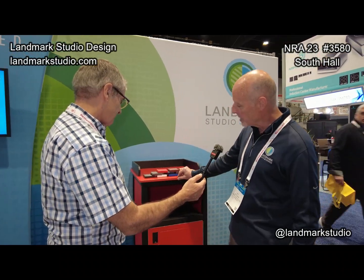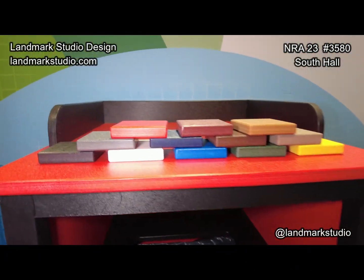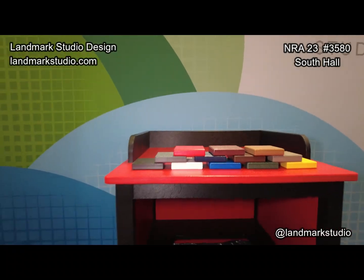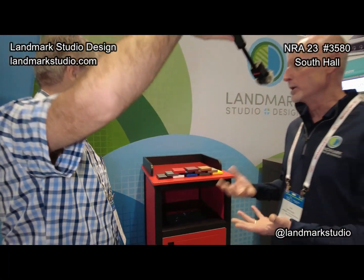Yes, it is. And one thing you can see from the edge right here is that the color goes all the way through the product. It's not just a surface color. It is throughout the entire product. And that's actually a really good point. If something was to get dented or scratched, you don't see it as bad as if it was a different type of material. So it always has that new look to it. Sure. That's fantastic. Let's look at this here.